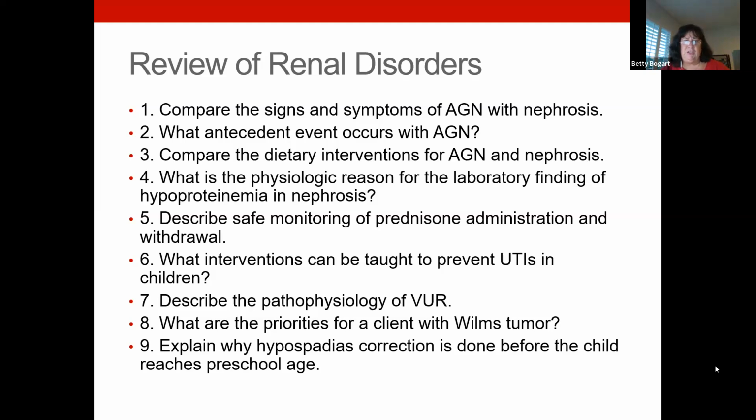Urinary tract infections, they say put little girls in cotton underwears, right? Little boys, pull back the foreskin, clean the smegma out at least once a day. No bubble baths, wipe front to back, right? These things. Wilms tumor, again, do not palpate the abdomen.